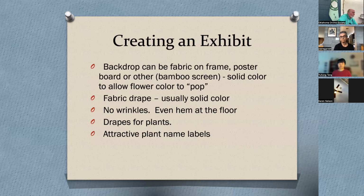Normally we do black tablecloths, and on the back we'll also have black, because we want the flowers to stand out, not the TV screen and everything else. One thing that works really well for backdrops is to get some PVC pipe with some elbows and some T's, and you can make yourself a nice frame and then throw some black cloth over it with some bobby pins to hold it on. That's something to think about too.